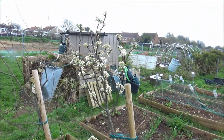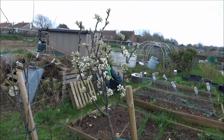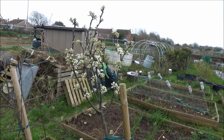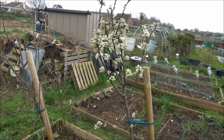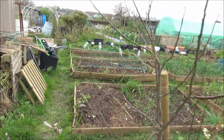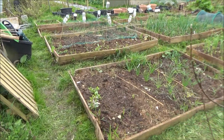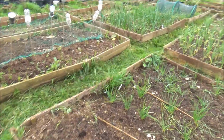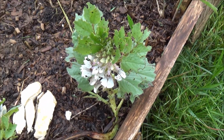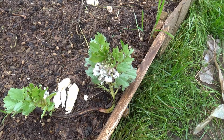Now the pear tree, hopefully you can see that, that's really put on flower. So that's looking good. Apple tree there is just springing into life. Down here, I'll come from this way. Broad beans, they are really flowering now, so we'll get some decent broad beans out of it, hopefully.